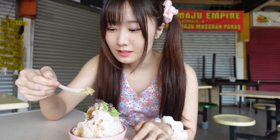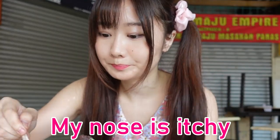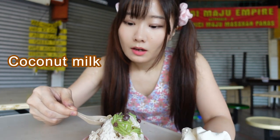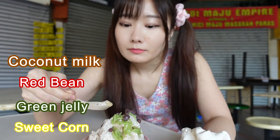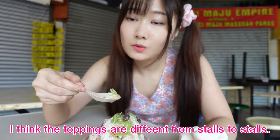And this cendol is, how can I say, the shaved ice is very smooth and the gula melaka is, how can I say, more like fragrant. And basically, chendol is shaved ice that contains coconut milk, red bean, green jelly, and sweet corn. But this one doesn't have a sweet corn. Maybe the toppings are different from store to store.